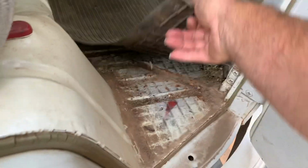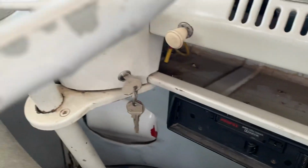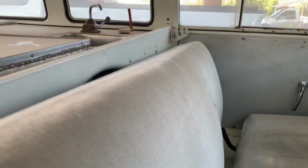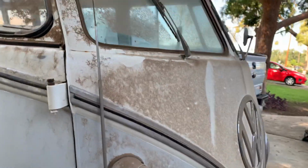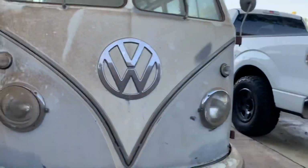I pulled the seat forward so you can see the tag on it. When I got it, it already had this little conversion kit thing. You can still see the remnants of the red back here, and they turned it into a camper, which is cool. It was already a camper when my dad got it.